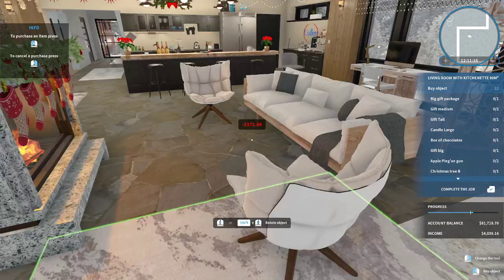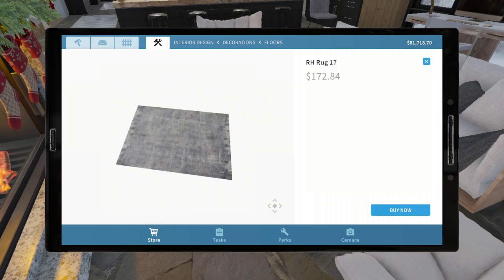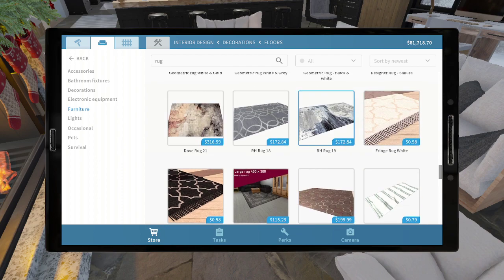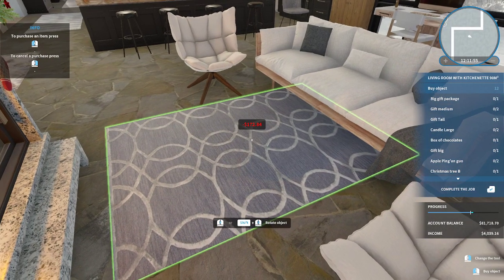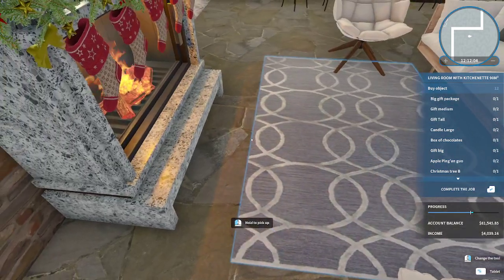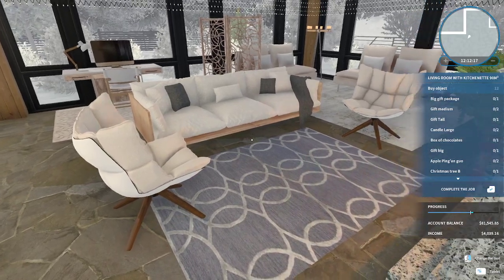Now, is this the one? Where did I use this one before? This one's too pink. It needs to be cooler. Oh, you know, well, I was going to try to use modern. That's the only thing. Okay. This is a little too gray, I think. Maybe, maybe not. I think it's too cool.